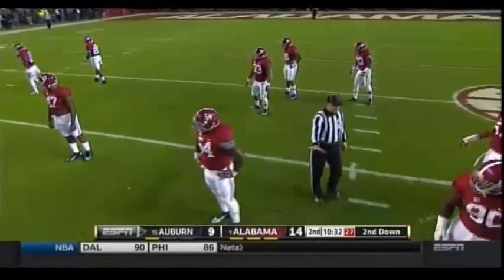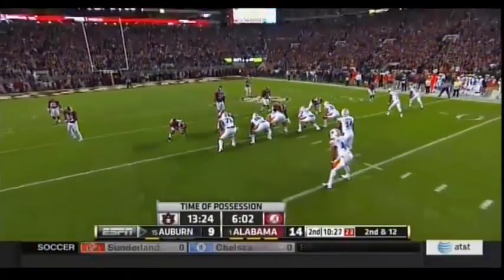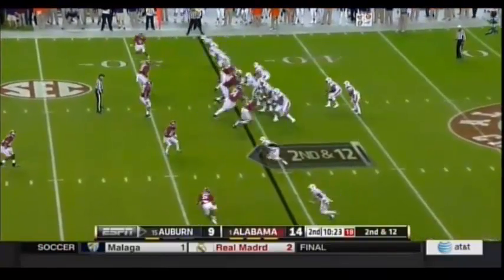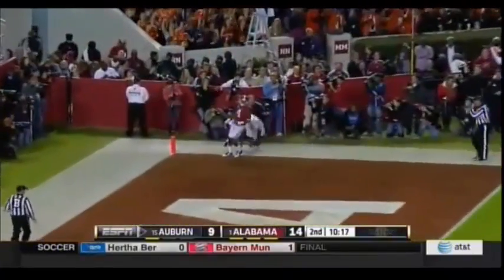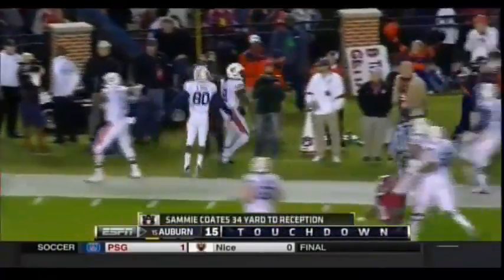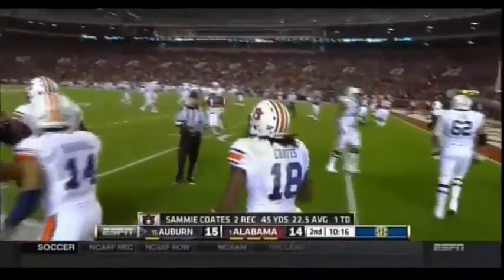Good job by Nick Perry. I'll tell you, for a quarterback, Nick Marshall's a physical runner. He used the stiff arm there to ward off the defender, Nick Perry, but ends up now with second and 12. Marshall, straight three-step drop, loads up, looks deep into the end zone, touchdown. He found Sammy Coates, who left the Alabama defensive back behind on a 34-yard touchdown pass. Auburn will take the lead.